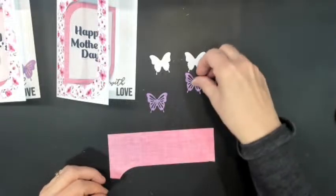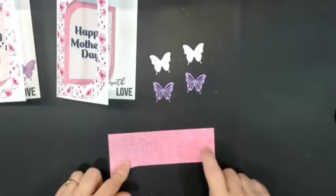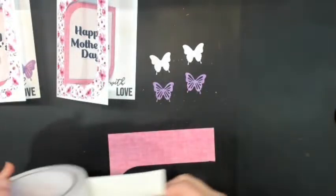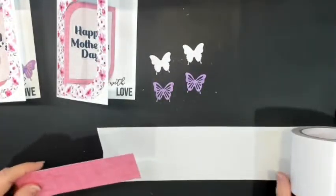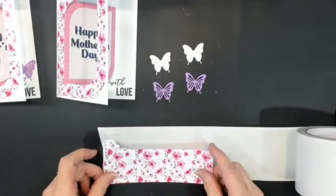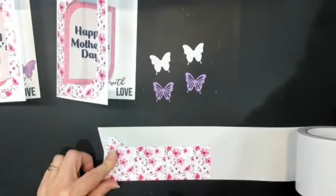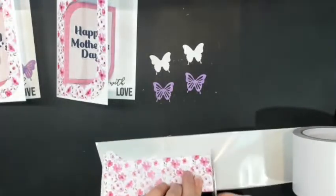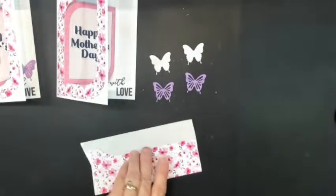Yes. Okay. Let me show you what I did here. I took my scrap paper and my super tacky tape and placed my paper in the tape. But what I want to do is put the pink side face down into the tape, because I actually want the pink to show through to the top. So this is a little trick you can do with tape.